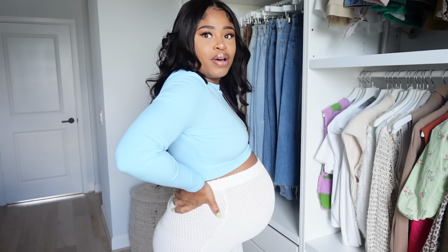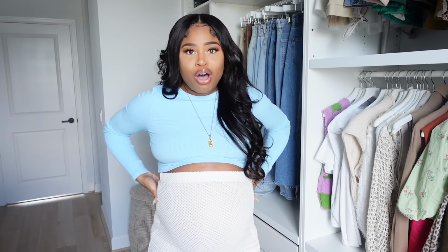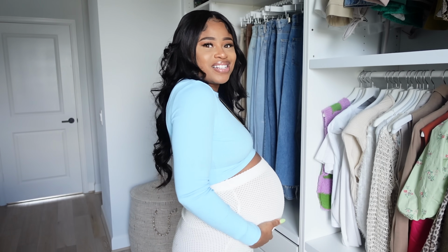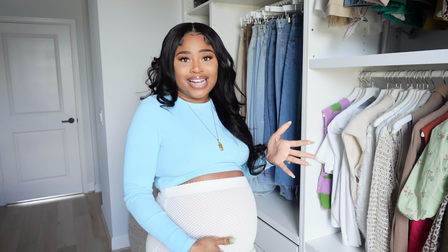So right now, as you can see, y'all, I'm getting pretty big. I am now 6 months along, and of course, as most of you know, I'm carrying twins. I believe third trimester starts in a week. So it seems like it's going by so fast, it's crazy. But y'all know how I am. I don't care what's going on. I don't care how my body is changing. I always like to look nice and just look my best.